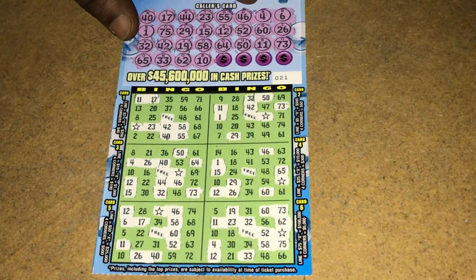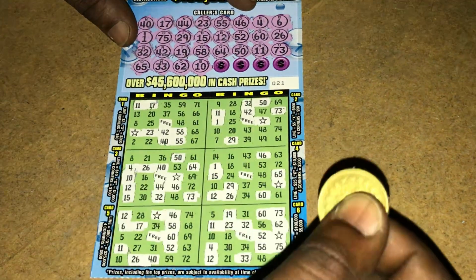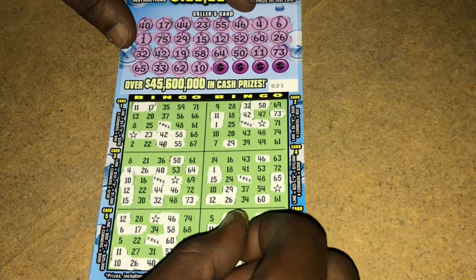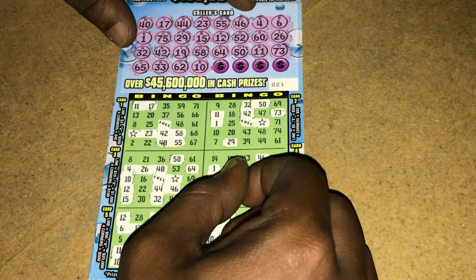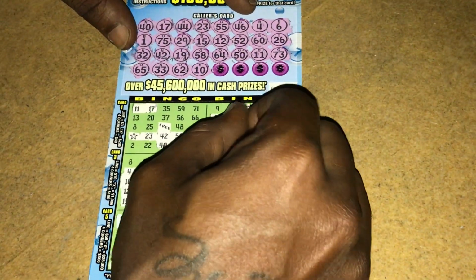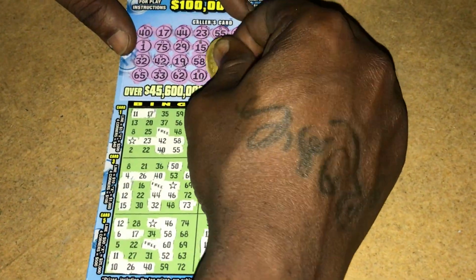We have 10, and we have 10 here, one over here, we have one here, one over here, and one here. All right, no more 10.